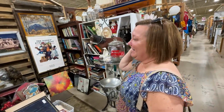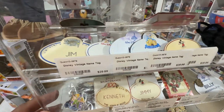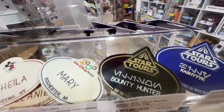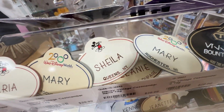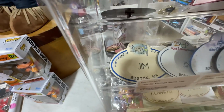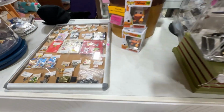Have you? No. Just about every booth, they have a kiosk of Disney pins. Of course, these are from the actual workers, well, let me correct myself, cast members. And you have their name and where they're from. Mary from Rochester, Minnesota. Is that Minnesota? No, that's not Minnesota. Rochester, Michigan. Queens, New York. Sheila. Jim, Boston, Massachusetts. But you can find a lot of cool Disney pins. Every single booth pretty much has Disney pins.